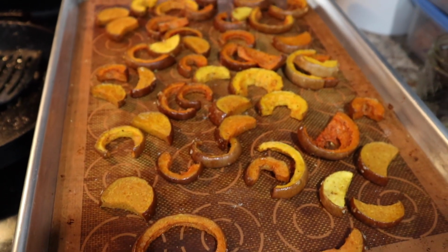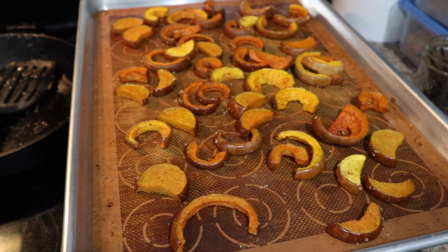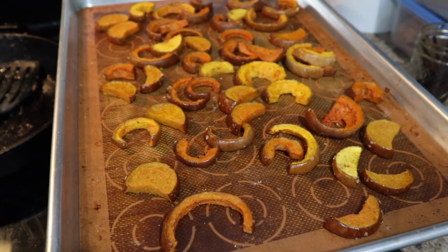So we are looking really good now. I think pretty much all of the main cooking and prep stuff we have to do is done. Our roasted honey nut squash is out of the oven. We're just gonna reheat this up at the very end.